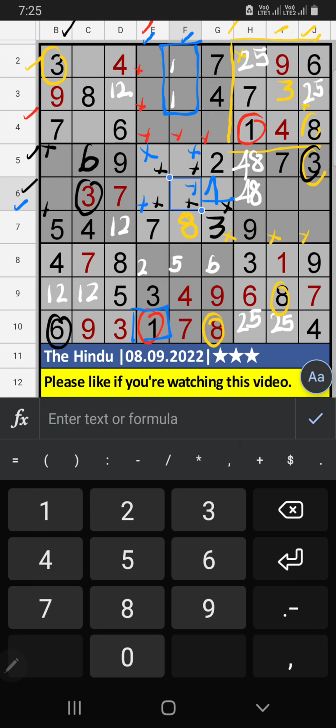Sixth row, column J, we have 1. Sorry, column I, we have 1. So 1 can't come in these cells. Then 1 is confirmed here. Seventh row, we have 1. So 1 can't come in the cell. 1 is confirmed here. Then 2 is here.